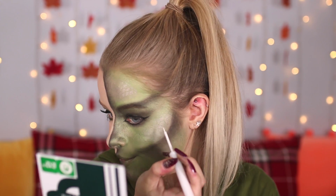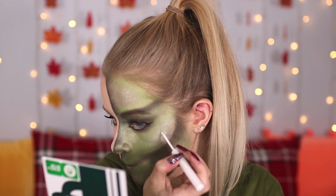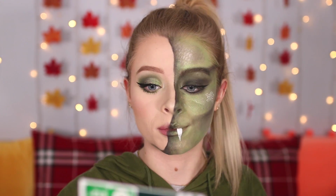I mean, I could try and draw some scales. Nope, that was a bad idea. In all honesty, it would probably look better if you had your hair down, but I had to tie my hair up today because it really needs a wash. But if your hair was covering your ears and your neck more, I think this would look a lot cooler. I don't know.